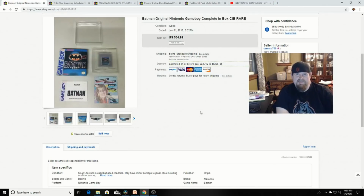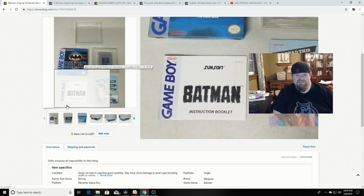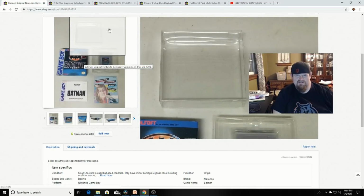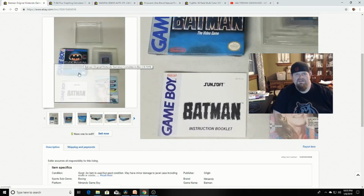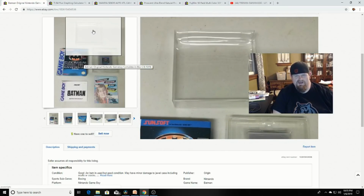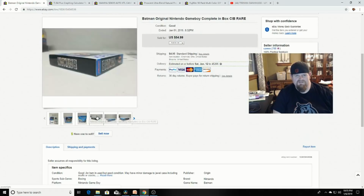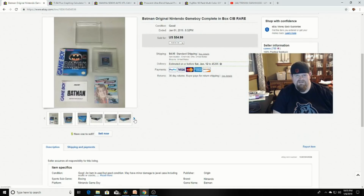There's another Game Boy game from that lot. I actually got $54.99 for this Batman game. Wouldn't think it would have went for that much, but there's some serious Game Boy collectors out there. Now a lot of the games I sold, I sent the protective case on there. I know that probably helps sell them too, because people like to have their stuff protected, and they don't want to have to go out and buy their own. So that was definitely a good sale.